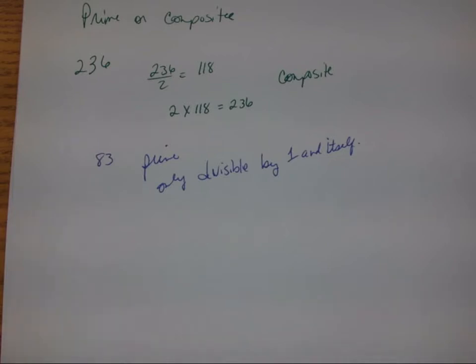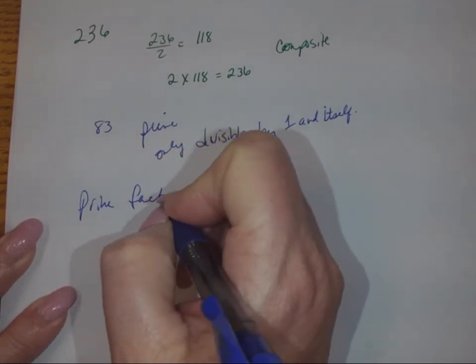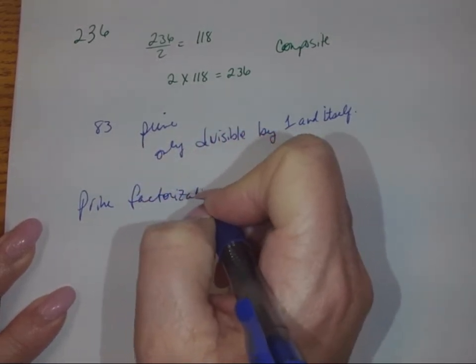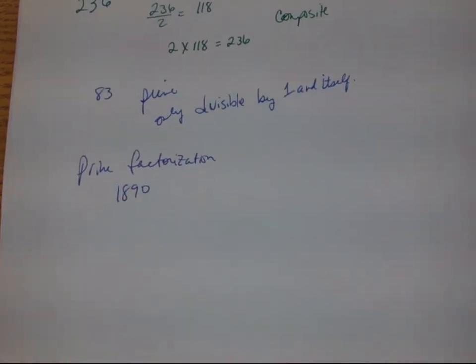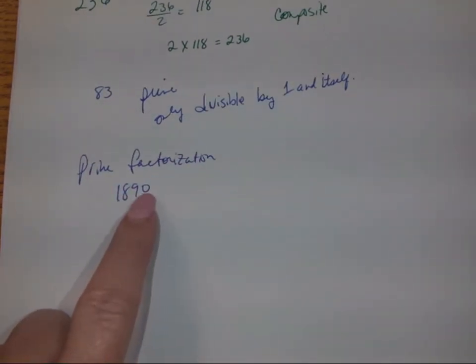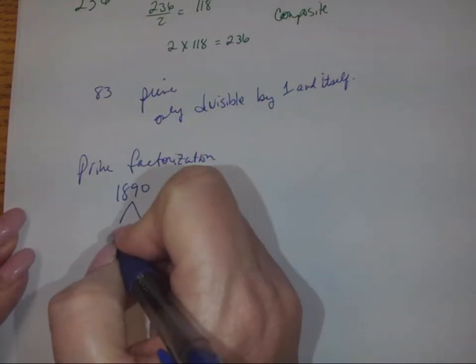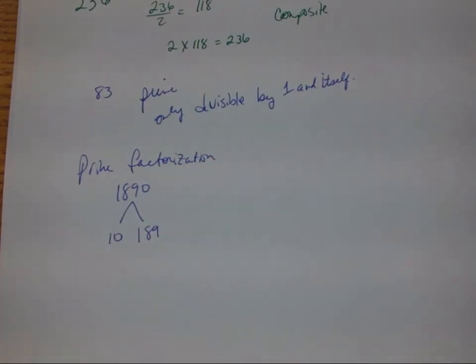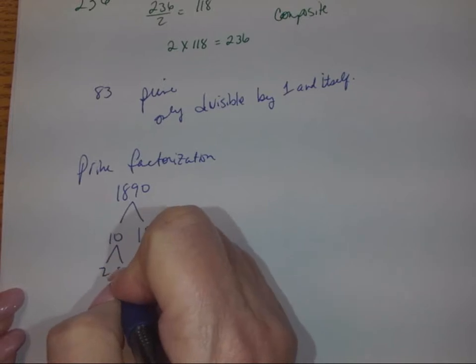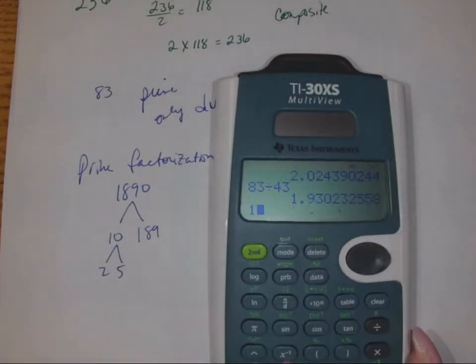All right, so the next one we're going to look at is prime factorization. So this means we're going to factor it down to prime numbers. So if we start with 1890, I can see it ends in a 0, and we've also learned our divisibility rules. So if it ends in a 0, I know it's divisible by 10, and that's going to be 10 times 189. Now 10 is an easy one. I know it's 2 times 5. For 189, I don't know. It doesn't end in an even number, so I'm going to take 189 and divide it by 3.